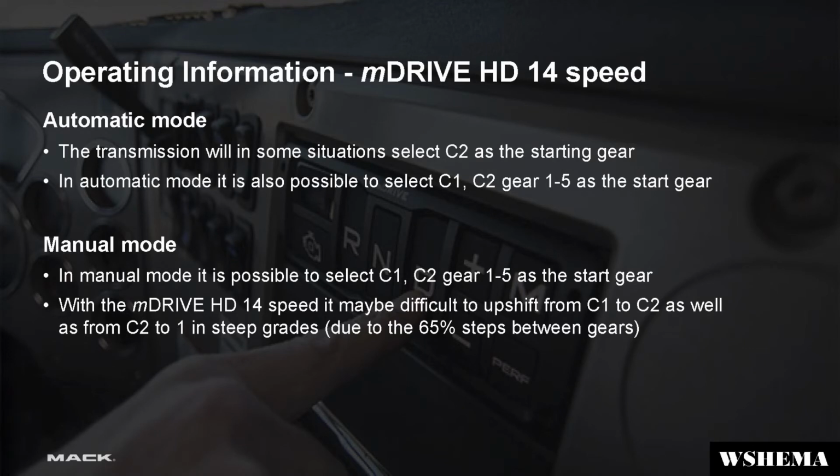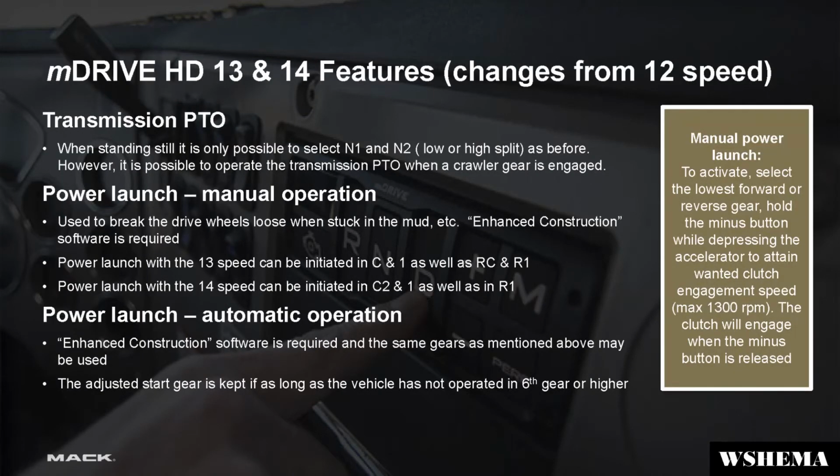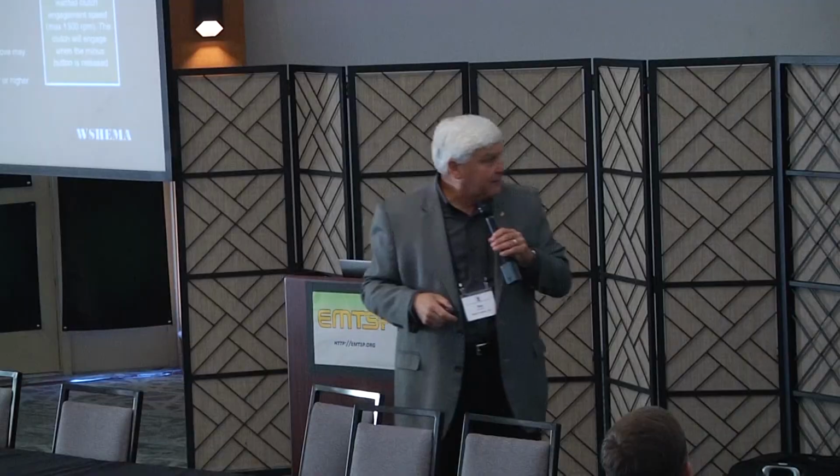And this is the auto mode. This is all on the shifting. I think they talked about the power launch yesterday, where you can actually hold the button in, bring your RPMs up, release the button, and then the clutch will engage. It was to break the tires loose, basically.